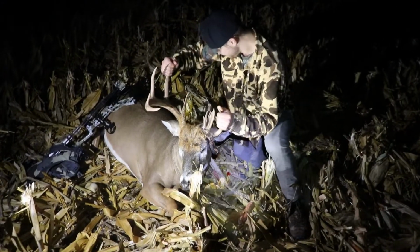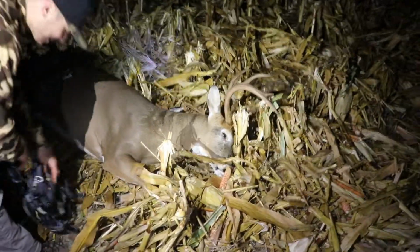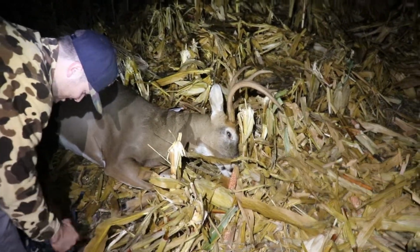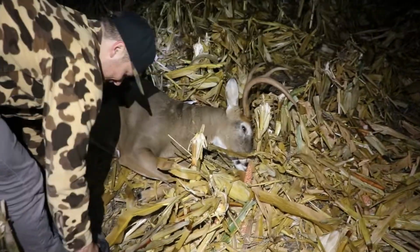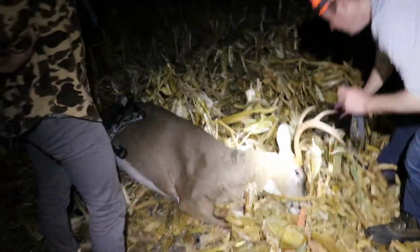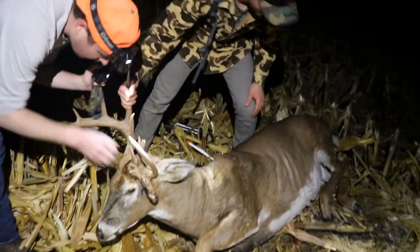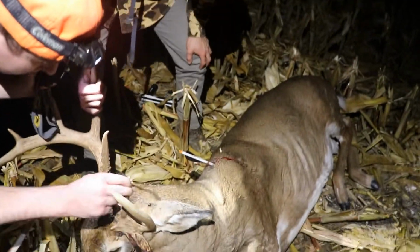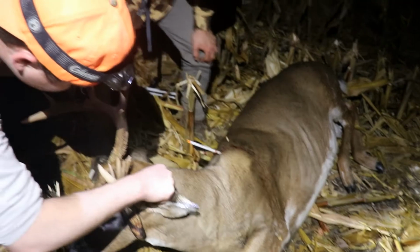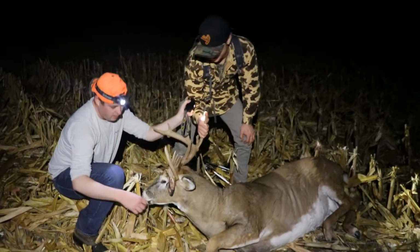We did it. Dude, he fell. Show you that shot. It apparently did the job because he didn't go nowhere. Look at that. So I got him in the lungs because he's bubbling like crazy right now. That's a big body deer, man.